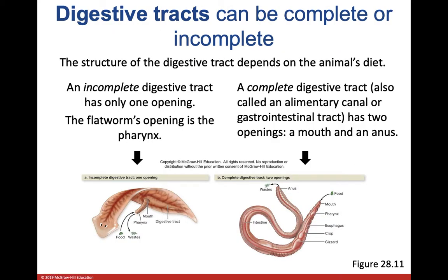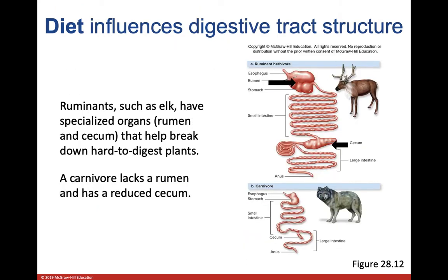So digestive tracts, incomplete digestive tracts, we've already gone over this before. Diet influences digestive tract structure, which makes perfect sense if you think about it. I mentioned that for animals that eat plants, like this reindeer here, you have to have different compartments for fermentation, for bacteria to live, and for different enzymes to break down cellulose, which is in their stomach. Carnivore down here, cecums help break down the extra cellulose and things like that. Our wolf down here eats meat, doesn't eat plants, doesn't have to worry about all those compartments.